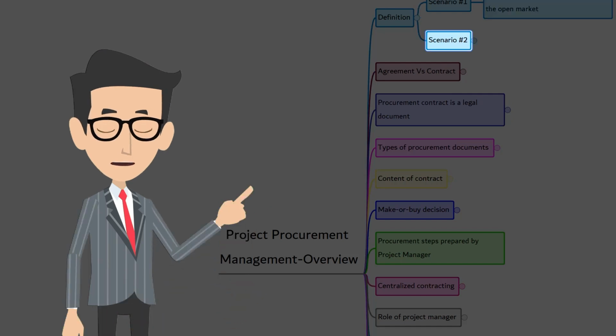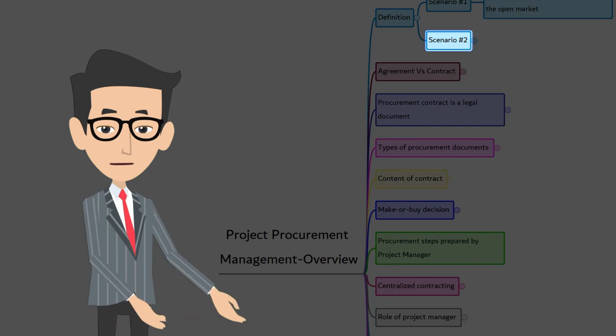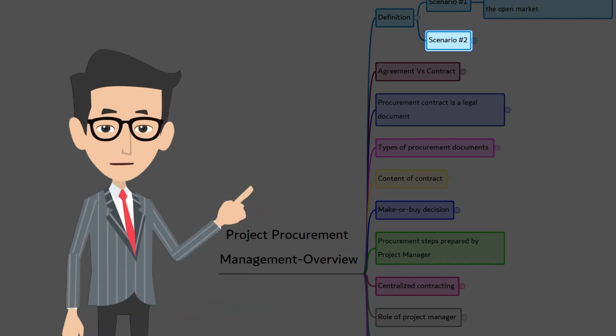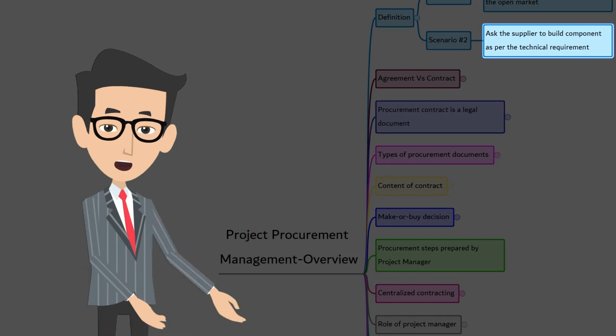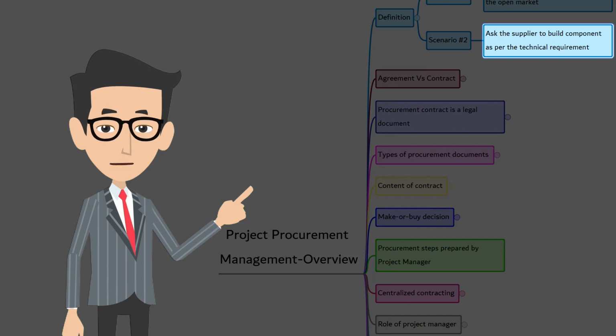Let's take another scenario. Let's say there are no tires readily available in the market that meet Ferrari's technical specification. What can Ferrari do? In this situation, Ferrari will send out their technical specification to all the potential tire manufacturers, inviting them to be their partner to supply tires as per the technical specification. The tire manufacturers who are interested and also capable of meeting the technical specification will contact Ferrari.